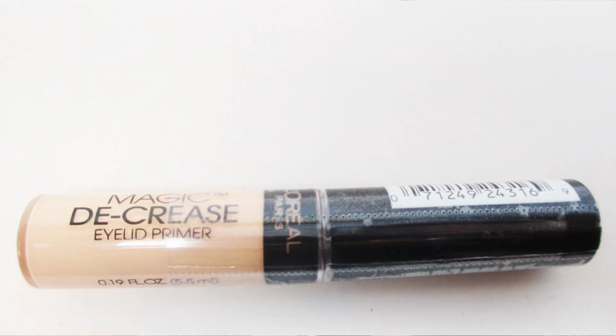I picked up the Magic Decrease Eyelid Primer from L'Oreal. Now, this is not really a new product, I don't think. I remember L'Oreal having the Decrease out years ago, but it seems like maybe it's a new packaging because it was definitely out in the front. So, again, I needed a drugstore eyelid primer, which I don't really have when I think about it. I think the only one I have is from NYX, but that's not really straight up drugstore. So this one's kind of cool because it's got a nude color on it, which I like. I don't really like sheer bases. I like ones that have a nuding out effect, so that way it makes your eyes a blank canvas.